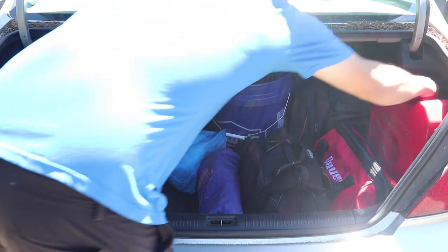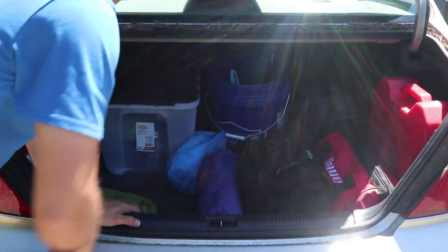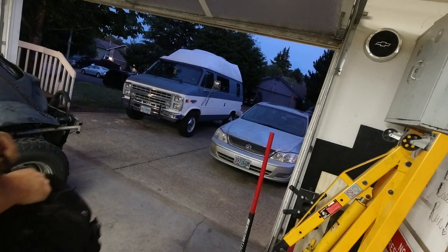With my camping gear all loaded up, we hit the road early to meet up with our group and to make our way to the city of Crescent, where the adventure begins.